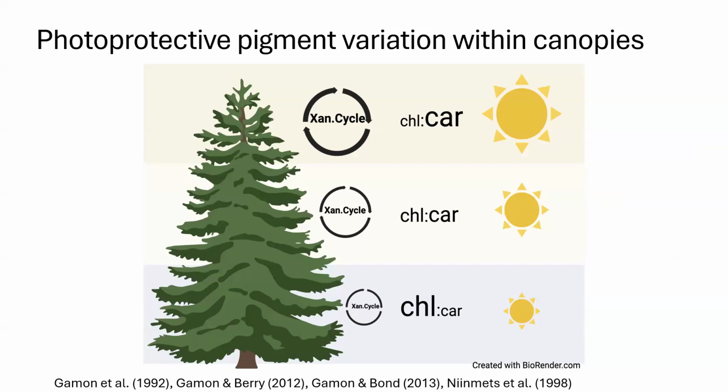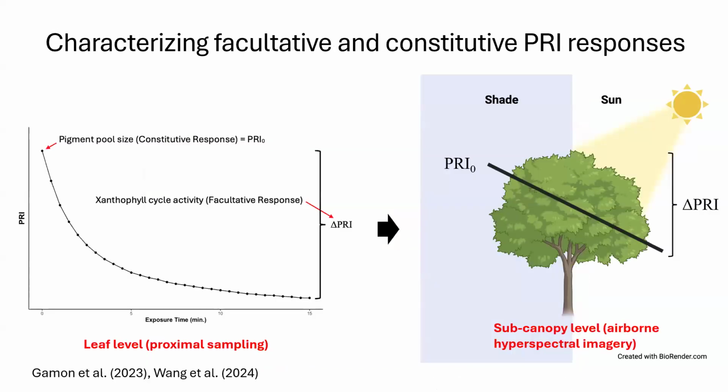I've been having trouble with this as well, because there's tons and tons of literature comparing sun and shade leaves. There's a lot of evidence showing that differences in canopy light gradients result in variation not only in the amount of xanthophyll cycle activity that's occurring, but also in those intercepts, or pigment pool variation. What's interesting though, and I wish I could have gotten my analysis done to include it in my presentation, is that my sampling of PRI from shade and sun actually appears to be a fair estimate, with fair correlation with these PRI slopes and intercepts between our contrasting functional groups here.